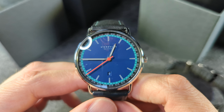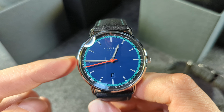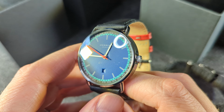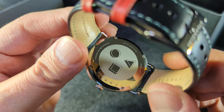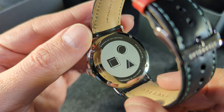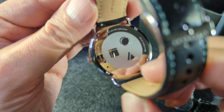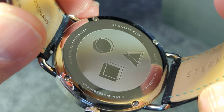Others are the opposite, really vibrant, really loud, and this might be one of them. I think the model is the Levin, and this is the blue edition. I think this is a Bauhaus inspired, if not a Memphis design studio inspired version. So the basic geometric shapes on the back are supposed to indicate that. Let me zoom in so we can get a better look at this.